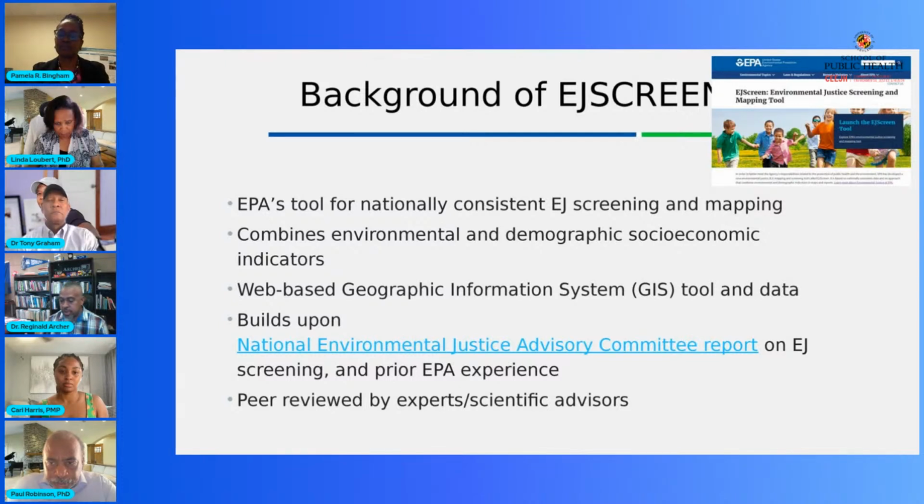And what does that mean? That means that data is collected all around the country to help us to understand our environmental impacts and environmental justice issues. But in order to be able to look at the data across the country, we have to use data that is collected in a consistent way and in a consistent framework so that we can compare cities to cities or counties to counties or block groups to block groups and states to states. And that's what the EJ screening and mapping tool does.